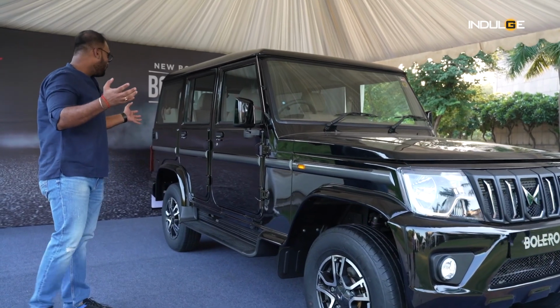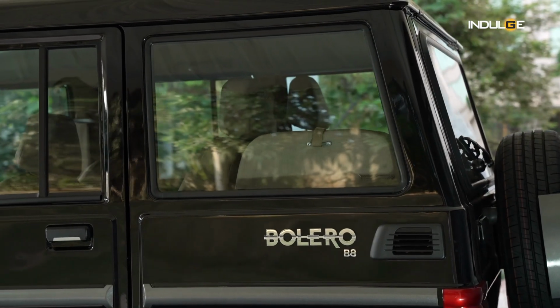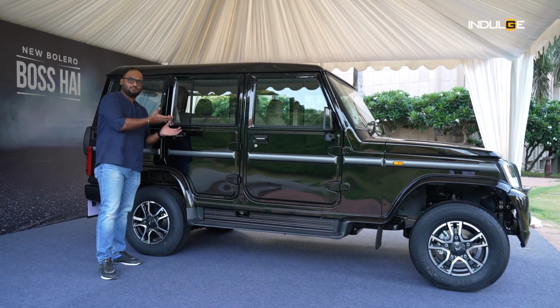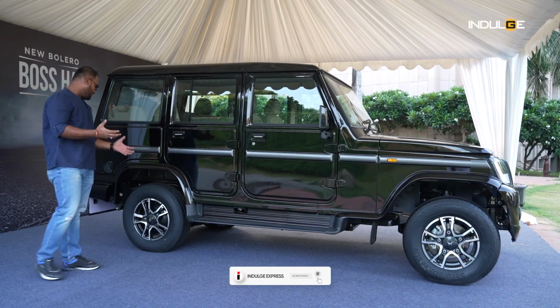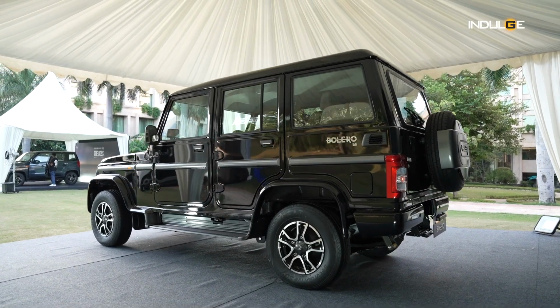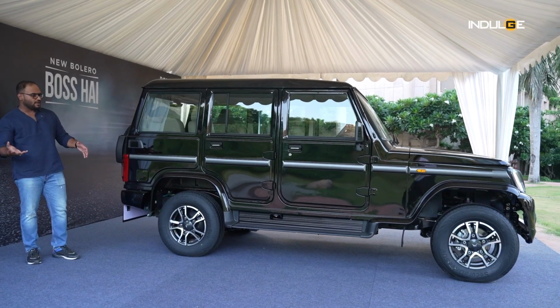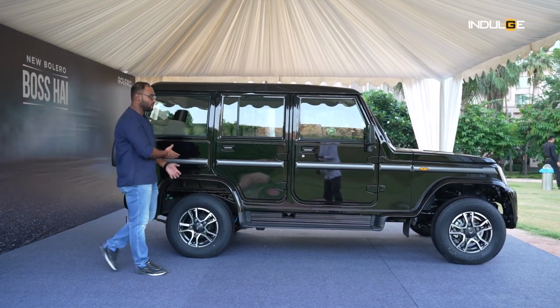In terms of profile, nothing else has changed. You have got the same glass house area, which is not a bad thing. The car feels airy in terms of the space offered on the inside. So yeah, it pretty much looks exactly the same as what the previous Bolero used to look. Just small changes, and even that can be said for the inside of the car. So let's get there and check out how it looks on the inside.